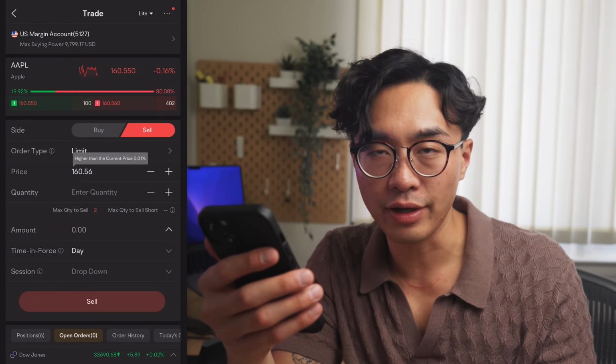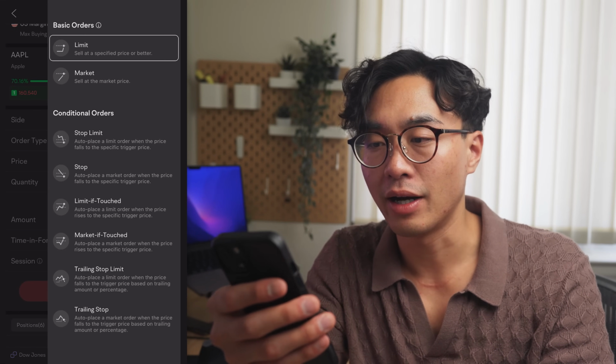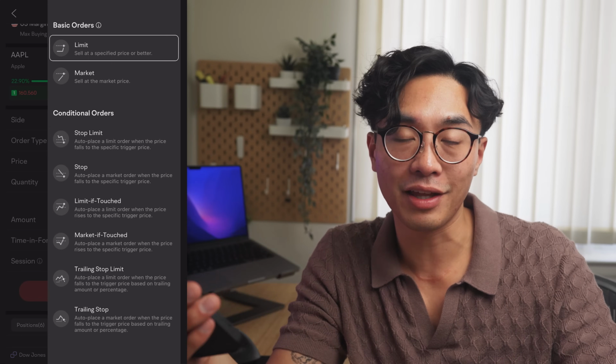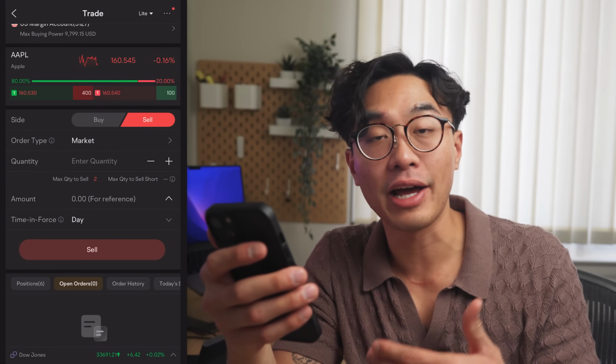Now, same thing over here in the sense that there's a lot of information. All you really need to focus on are the order types, which is going to be sell limit order or a sell market order, which is essentially the same thing that we described with the buy order. For this case, we're going to keep it simple again, and we're just going to keep it at market, meaning we're going to be selling Apple at its market price.